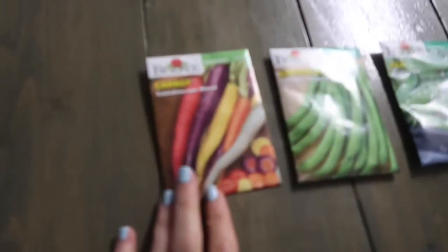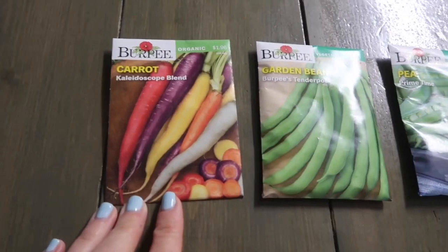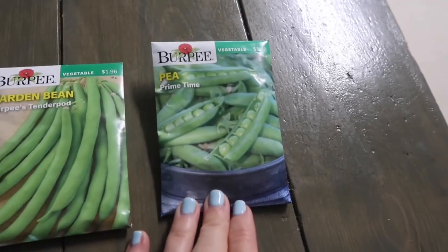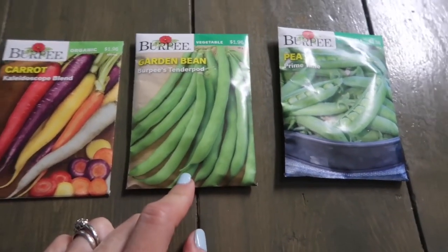Ivan has wanted to do carrots for years, so we're gonna start some multicolored carrots this year for him. And Joelle was really excited to try to grow our own peas, and I always do pole beans. They're just so easy. I haven't had a garden in a couple of years, but I'm ready to get back into it. Well, lunch is over.